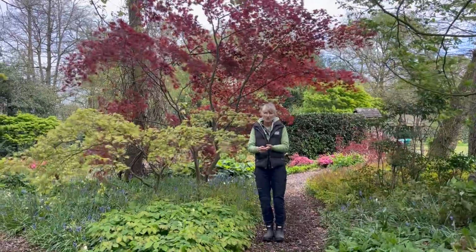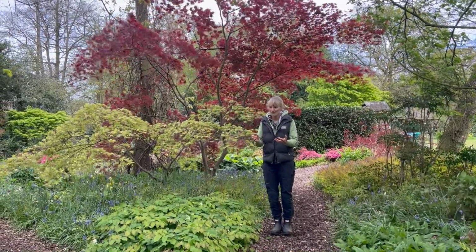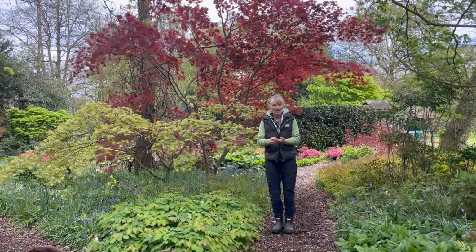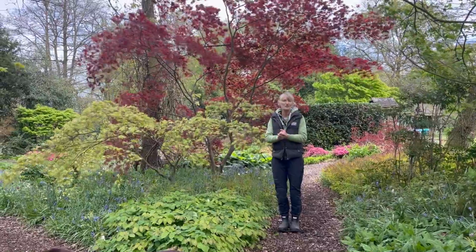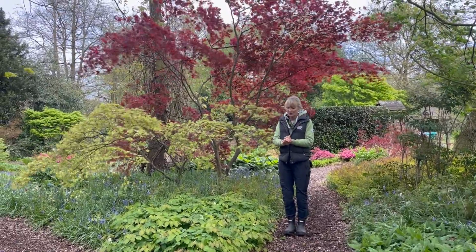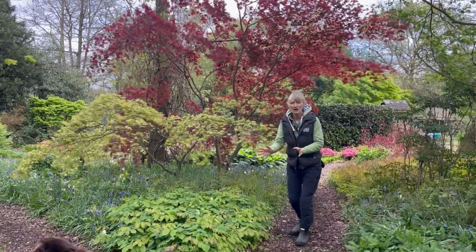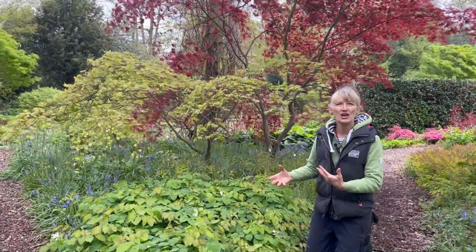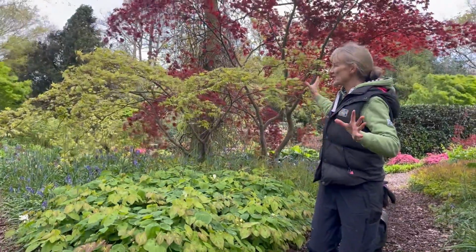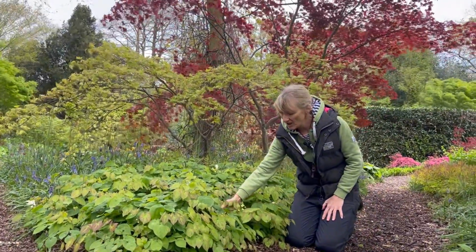Epimedium, or barrenwort it's known as, because the rhizomes are thought to make young girls barren. Fairy wings, bishop's hats, or horny goatweed. It has loads of different nicknames, if you like, but I just know them as Epimediums. As I say, they're one of my favourite plants. And you might be forgiven for not really noticing they're here amongst all the other stars of the spring show. But they are one of the most versatile plants.